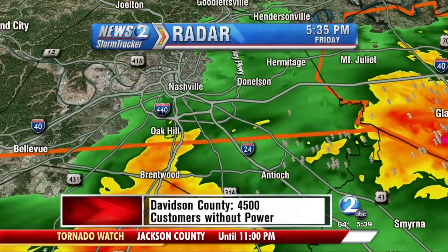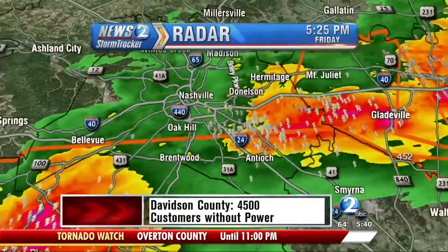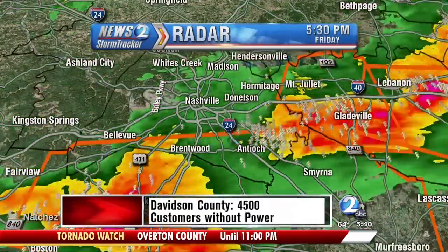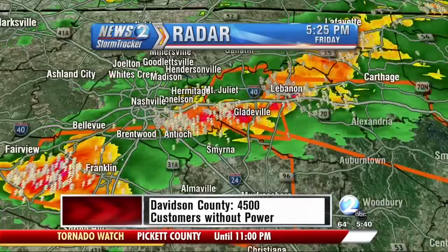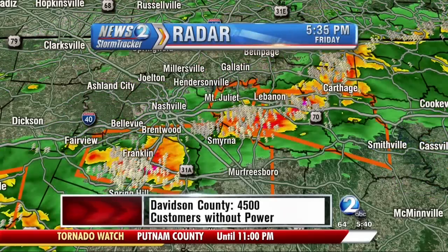Oak Hill area, and it looks like the rain is just beginning to taper off completely here in the Nashville downtown area. Yeah, it looks like it's pretty much over. So as Lisa said earlier, if you have plans to go out this evening, no problems there. This should be moving out very, very quickly. These storms are really moving east.